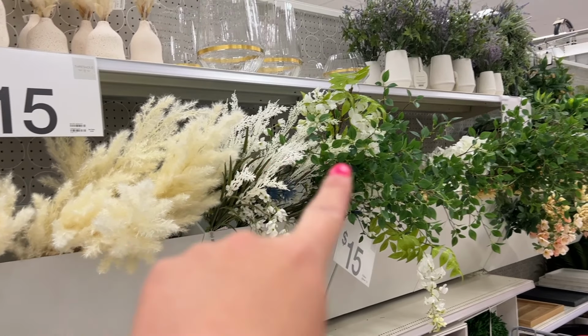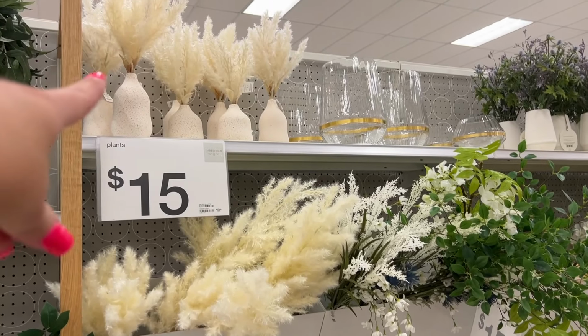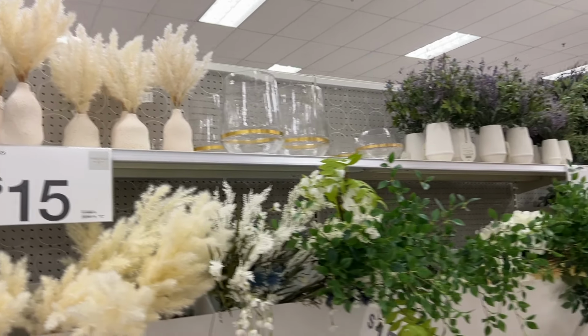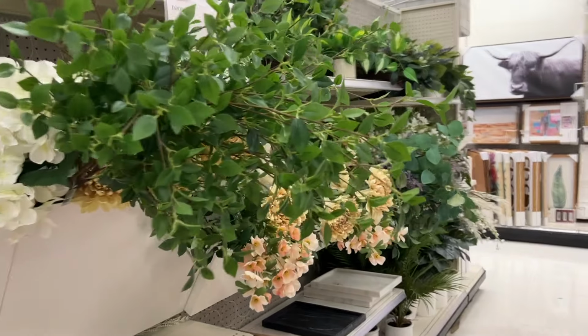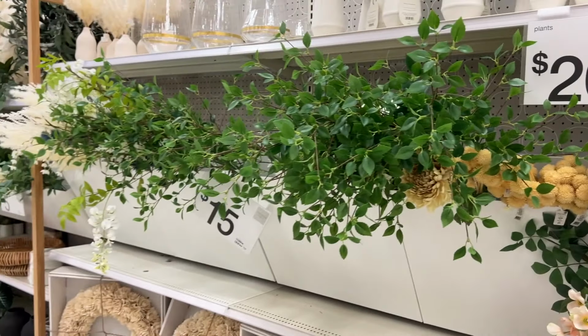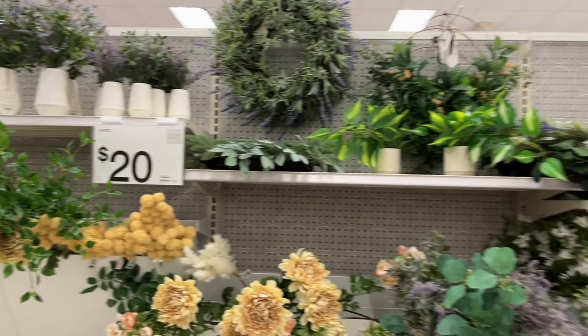So now they have all these too. And these stems are gonna be $15. And look at that. Those are so pretty with those. I think those are like pampas. Those with the purple are so gorgeous too. So there's a lot of stuff on sale. Some of these are $20, and then some of them are gonna be $15, $10. They have a big sale going on.